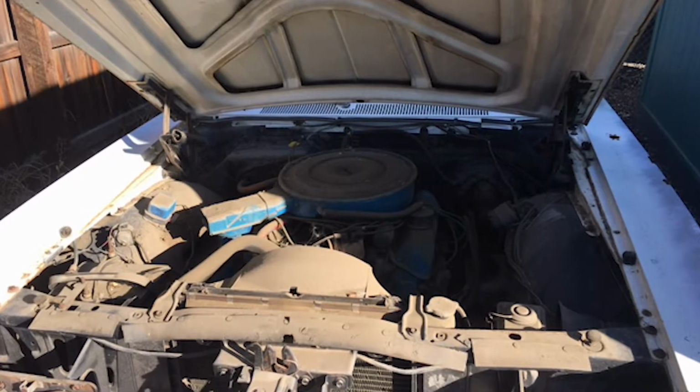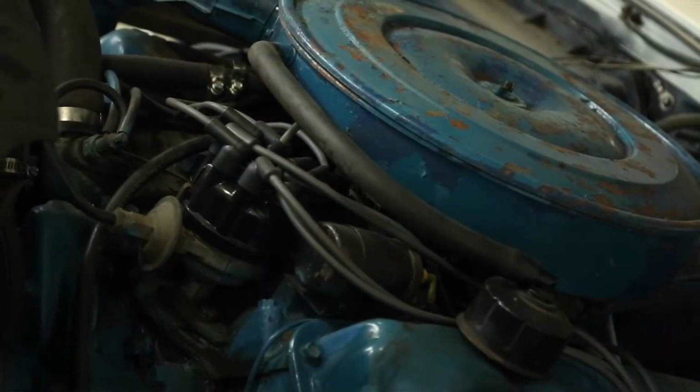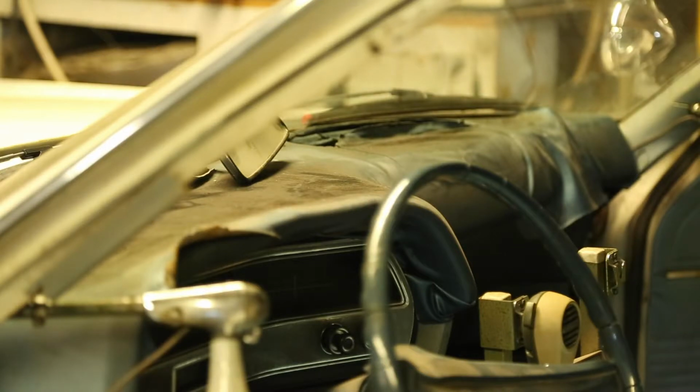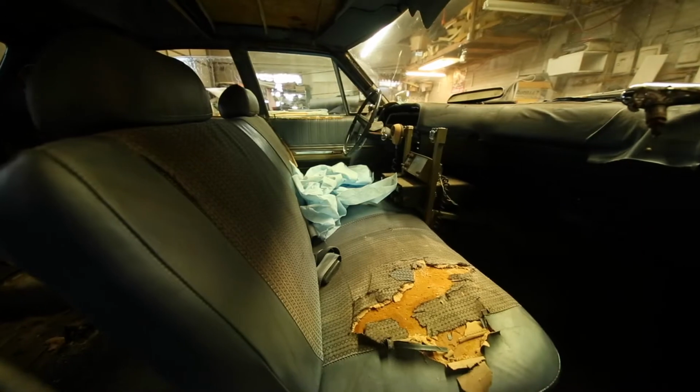The first steps of the restoration were obviously mechanical. Cypher Automotive and Stat Automotive assisted with both of those projects. And that was a huge accomplishment when we were able to get it running with all original parts. The second part was to get the interior done, to get it cleaned up and get the interior reupholstered.